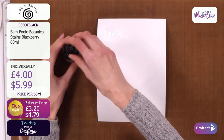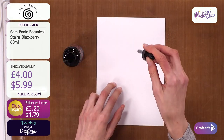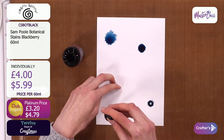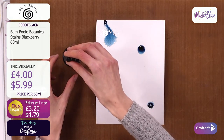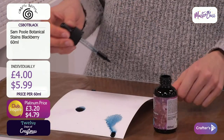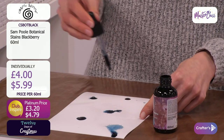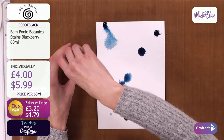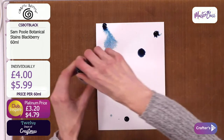So taking a little bit of this blueberry, we're just going to squeeze the pipette and let some of the ink run onto there, just like so. And then, if there's not enough ink on there, just dip the pipette back in, squeeze the top, that'll pick up some of the ink from the bottle into the pipette, and then just squeeze again. And can you see that's starting to move already? Because we added a little bit of water to start with, that's starting to move already. Let's bring in another of the colours, and now we're going for the blackberry.